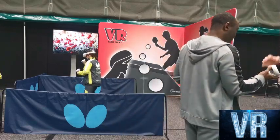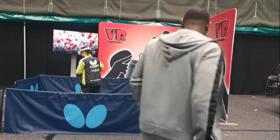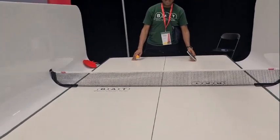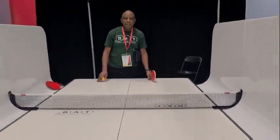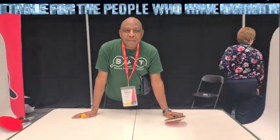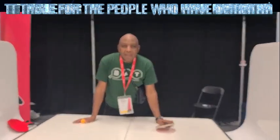Welcome. No worries. How was that? Yeah, this is another court here in David Ross Sports Hall. What kind of a table is this? I've never seen this type of table before. What is it all about?